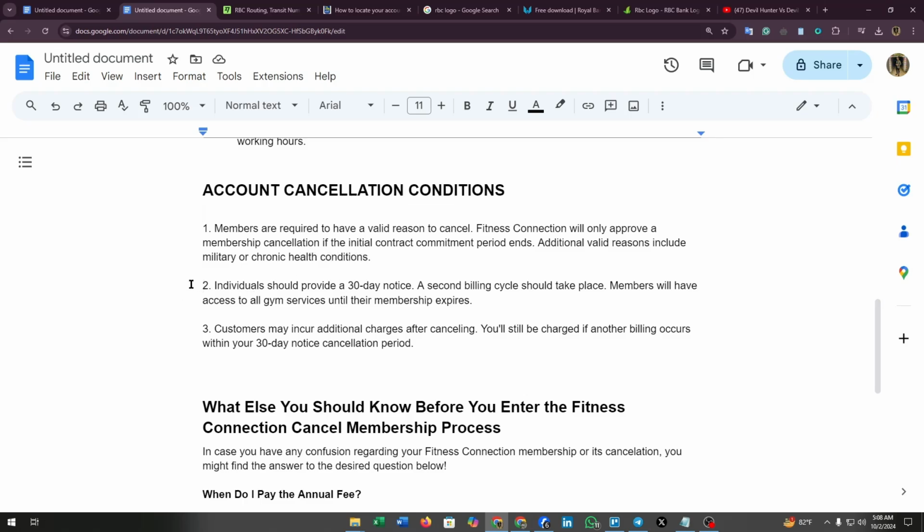Second, individuals should provide a 30-day notice. A second billing cycle should take place. Members will have access to all gym services until their membership expires. Customers may incur additional charges after canceling. You will still be charged if another billing occurs within your 30-day notice cancellation period.